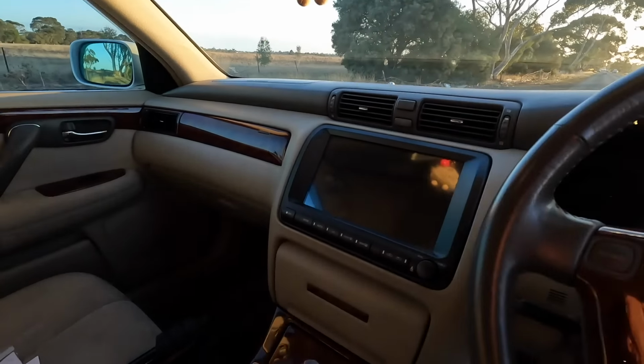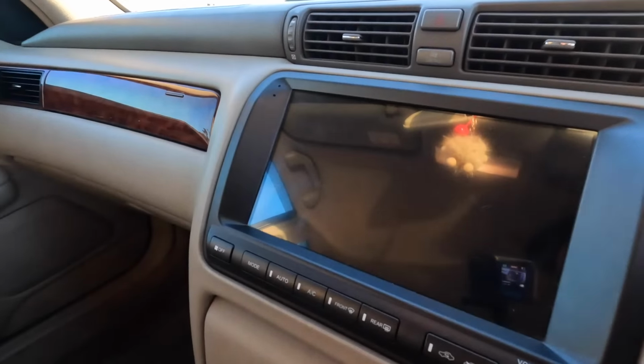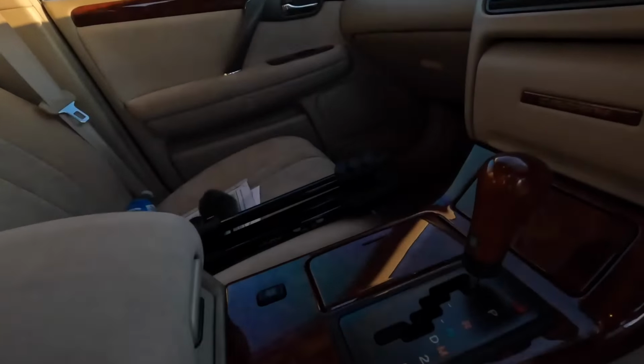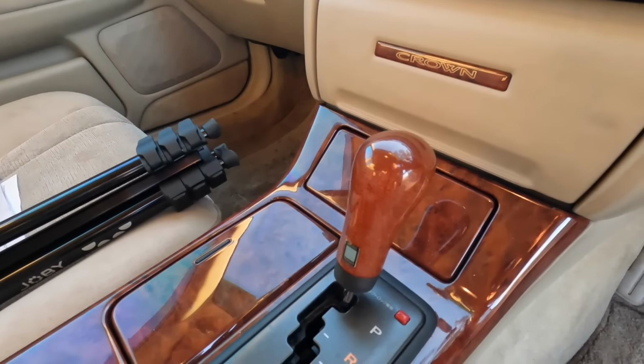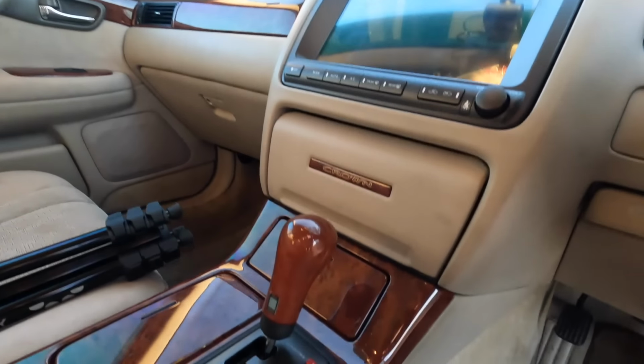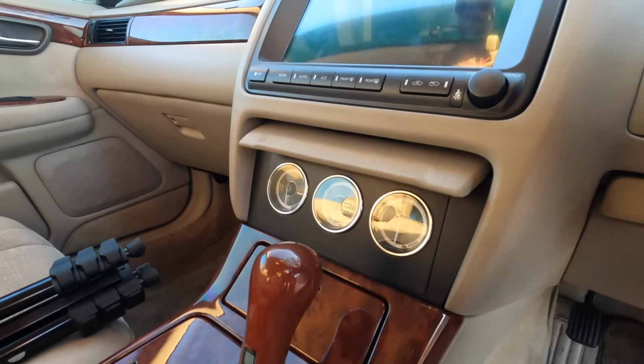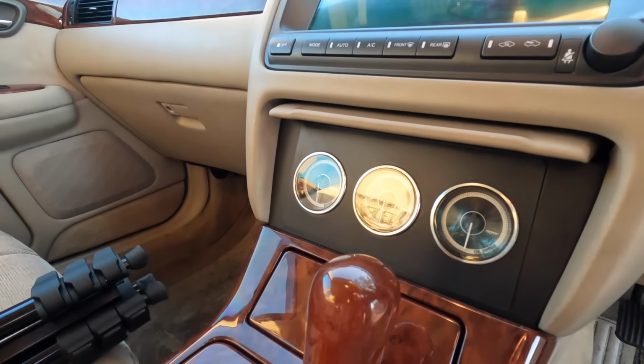but everything factory in here apart from stereo and the screen. So this has like reverse camera, Apple CarPlay, everything like that. Oh, and it's got a Nardi wood grain shifter, auto obviously. And the only other thing, boost, oil temp, oil pressure. Now you might be thinking, why the hell does this Grandpa Mobile have gauges inside it? We will get to that, I promise.